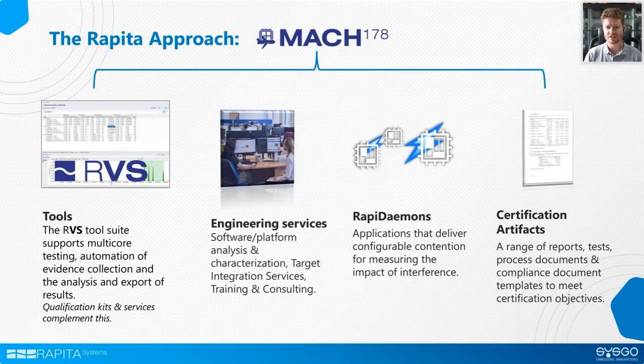We also have engineering services, and these range from integration services, integrating our tools into software and hardware environments, but they also include helping to design, run and analyze multi-core timing tests and experiments, as well as identifying interference channels, as I mentioned earlier. We also have RapiDaemons, which is the first time we've mentioned that in this presentation. The RapiDaemons are interference generators, and we'll talk about those in a little more detail later on. And finally, we have certification artifacts themselves, as in templates and technical reports that we can help our customers assemble in order to produce the evidence that gets submitted at the end of the certification process.